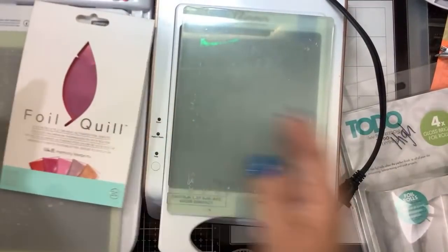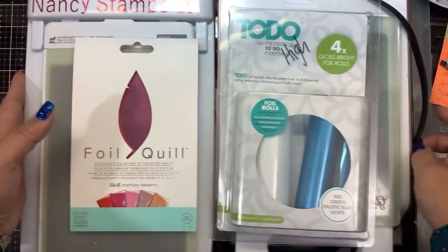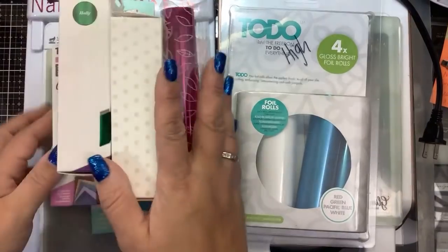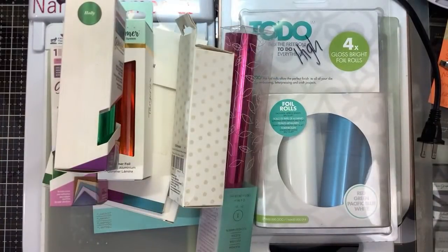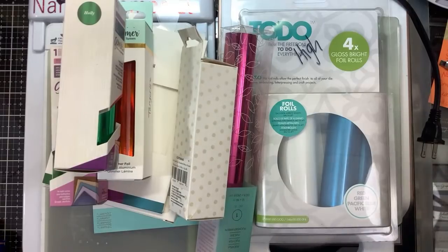All right, let me talk about what hot foiling is so you guys understand it. And I want you to make a list of what companies have hot foil. Okay, so the biggest difference between hot foiling and toner foiling is hot foiling has adhesive built into the foil.